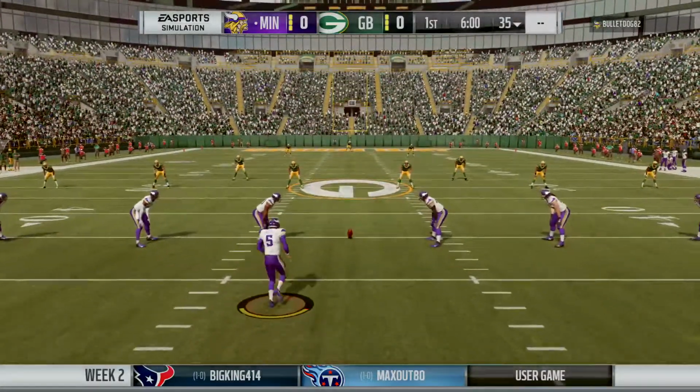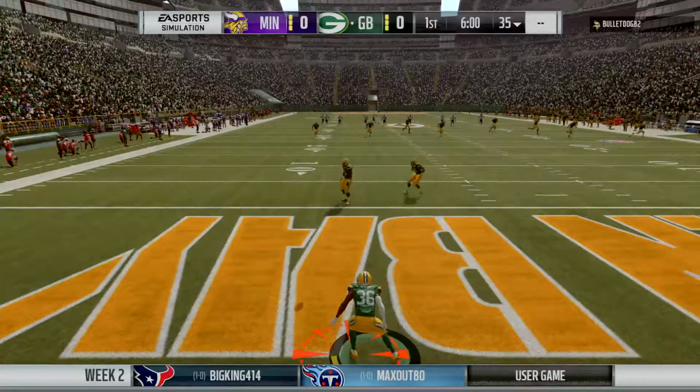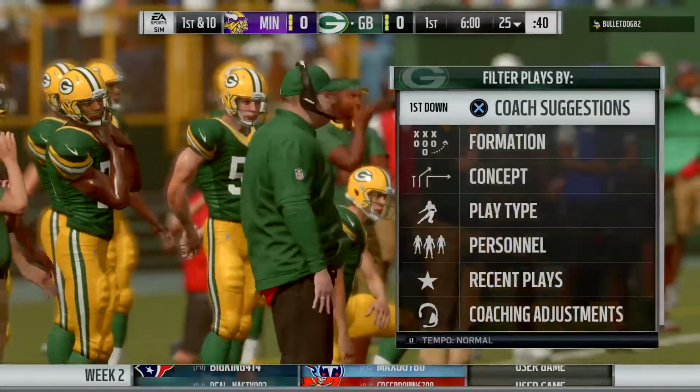It's the final weekend of summer, but we've got the NFL, and we're underway on EA Sports. This will be taken to the back of the end zone.